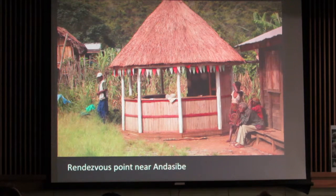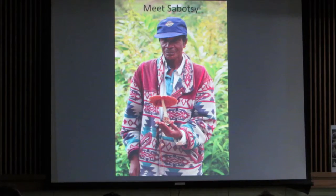This was our rendezvous point with the local guide, which I thought was funny. We were meeting them in Andasibe. And this is him. Meet Sabutsi. Sabutsi was really different from Dada Paul. I got kind of used to Dada Paul after 5 days. He was really quiet, reserved, really into his plans and very focused. And Sabutsi was the complete opposite of that. He was very eccentric. He had all these hand gestures that I didn't know what he was talking about.